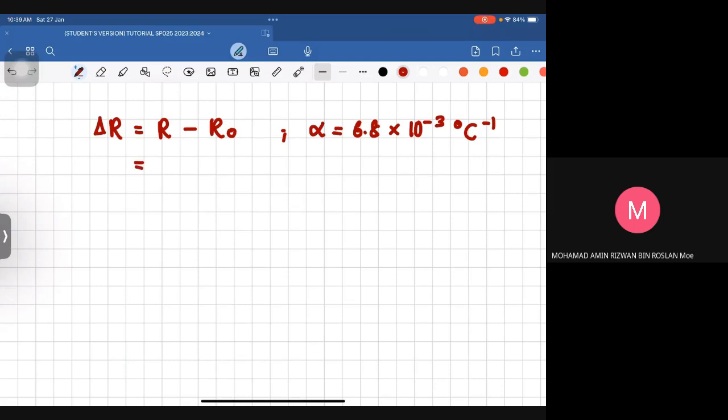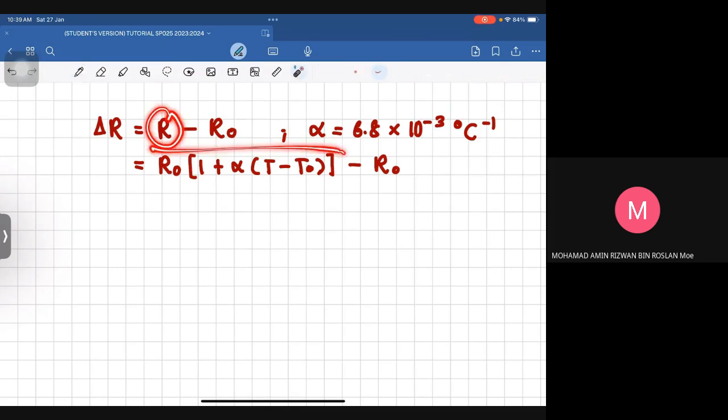So we just substitute, expand this equation here, which is R equals R naught times 1 plus alpha (T minus T naught), minus R naught. Okay, so this formula we have already used. So we substitute the formula here, because we are looking for delta R. So now delta R is equal to R naught.